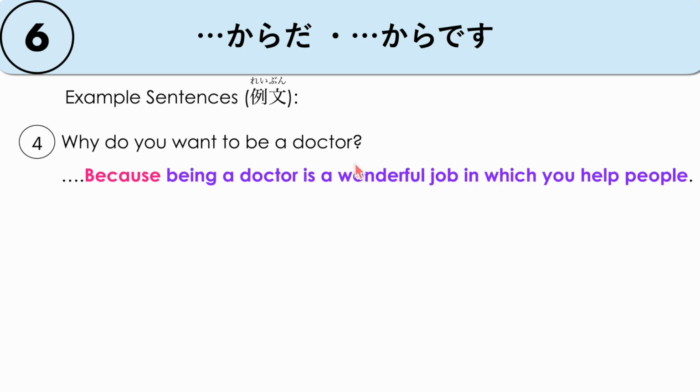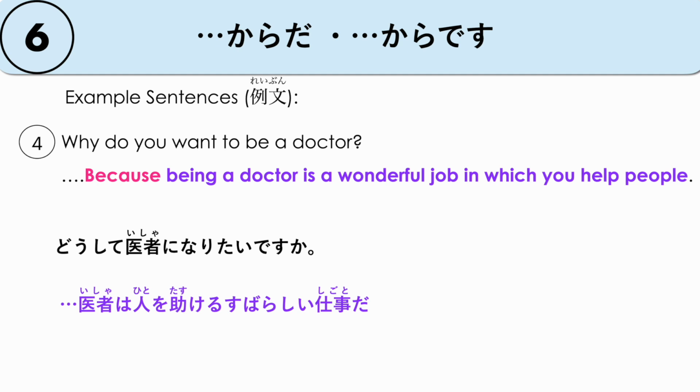Why do you want to be a doctor? It's because being a doctor is a wonderful job in which you help people. どうして医者になりたいですか? 医者は人を助ける素晴らしい仕事だからです. So again in plain form. It's because it's a great job in which you help other people. 医者は人を助ける素晴らしい仕事だからです.